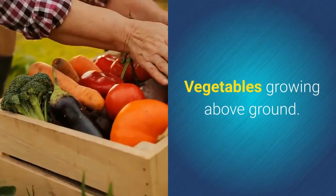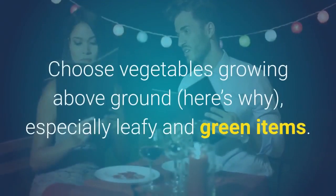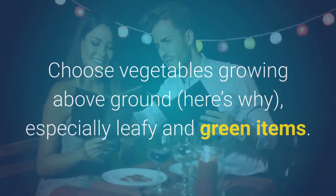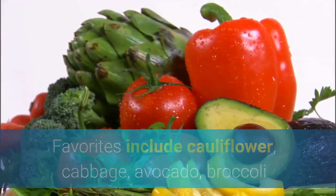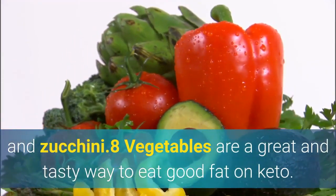Vegetables growing above ground. Fresh or frozen, either is fine. Choose vegetables growing above ground. Here's why, especially leafy and green items. Favorites include cauliflower, cabbage, avocado, broccoli and zucchini. Vegetables are a great and tasty way to eat good fat on keto.